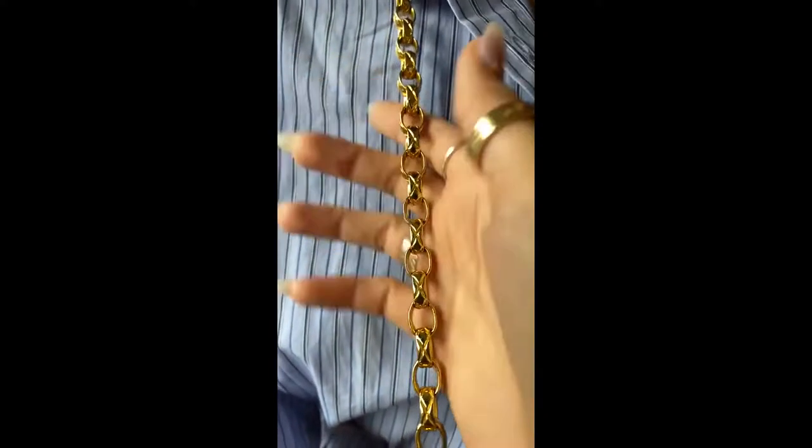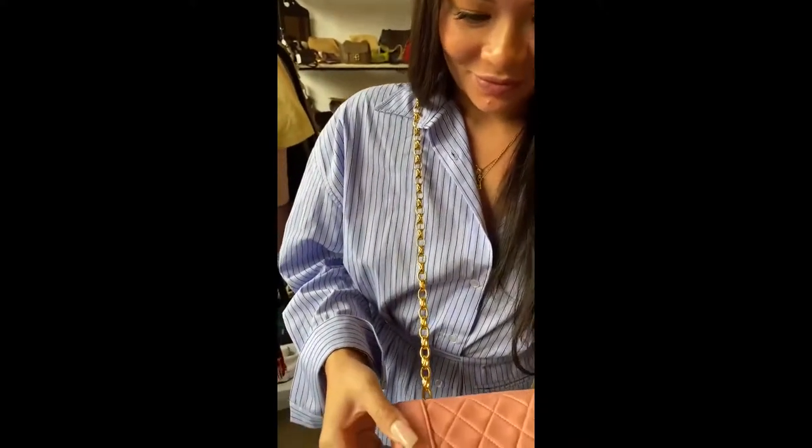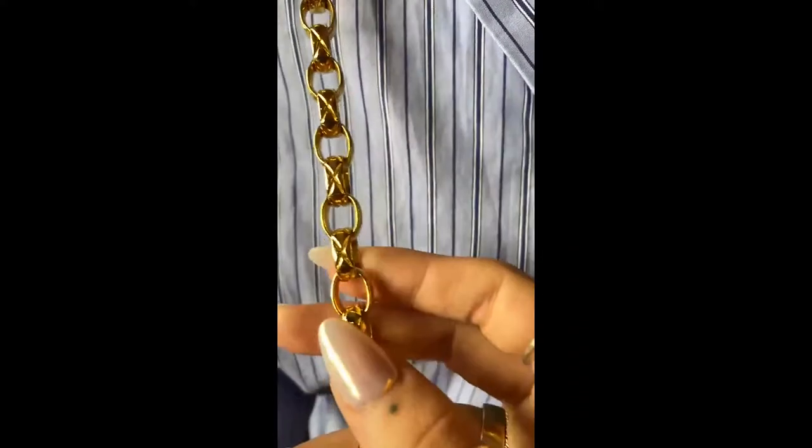This bijou chain, for me, is like jewelry, a piece of art. I love the detail on the bijou. It's my absolute all-time favorite. I just think it's so elegant and classic.